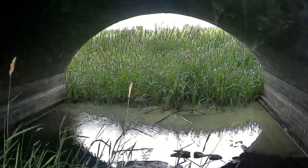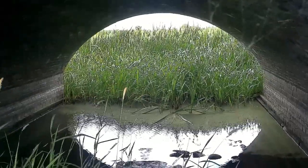There was a heron standing here, but he flew away before I could record him. I believe this is a pillbox from the Second World War, but it was too far off to tell.